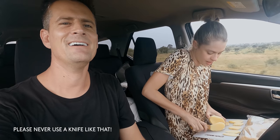Oh, B. I'm making us rolls with mozzarella and ham and lettuce.